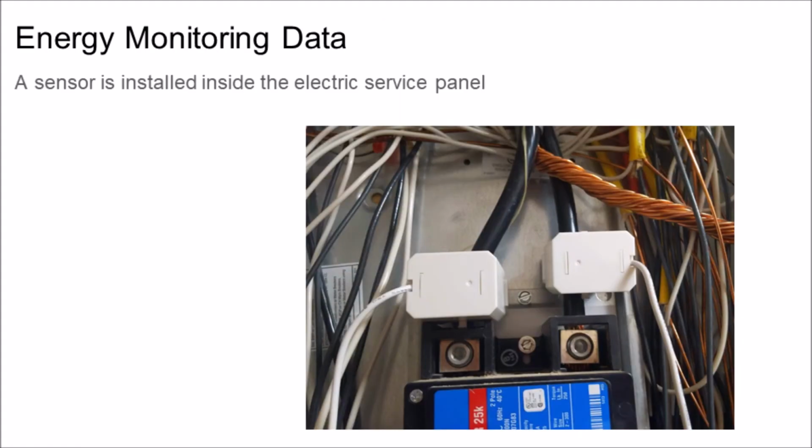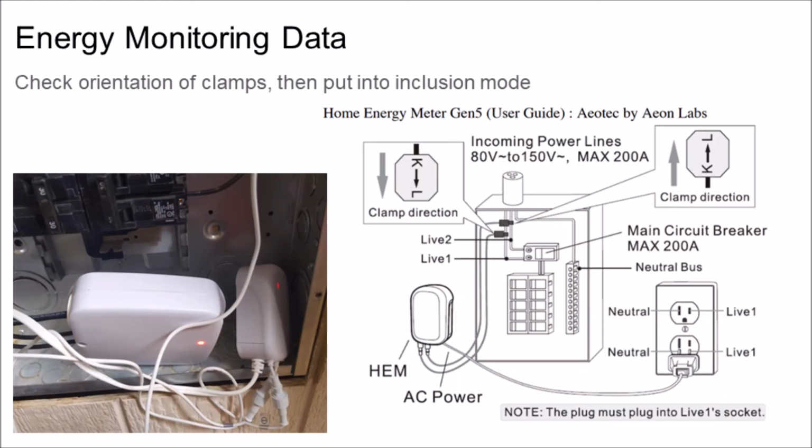First, the consumption monitor is installed inside the electric service panel. Because I rent, I'm running the power monitor to an external power outlet out the bottom of the service panel. But it could easily be powered within an available breaker space. The user manual is consulted to confirm the orientation of the current sensing transducer clamps, and it is noted that the power supply must be on the first leg of the power of the first clamp. If the power outlet is powered by leg 2, I would reverse the clamp orientations.